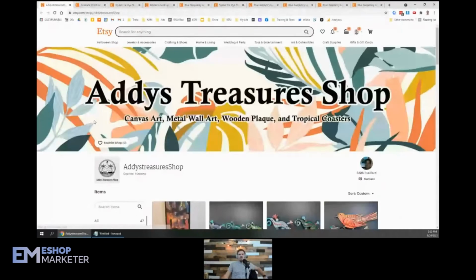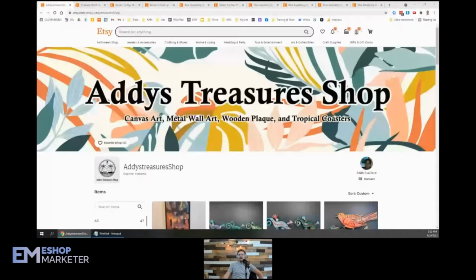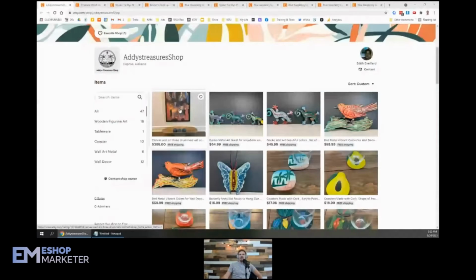We got treasure, everybody. We got Addie's Treasure Shop, canvas art, metal art, and wooden plaque and tropical coasters. And you are welcome, Brianna. So lots of new sellers here today. I like it a lot. Let's check it out, Edith. Love the banner and the logo. Really pretty looking, and it makes your shop look so good.